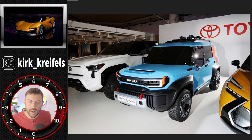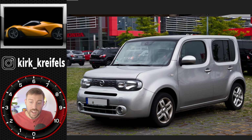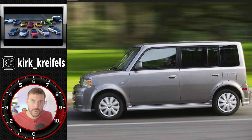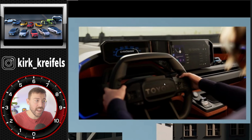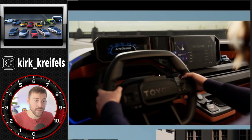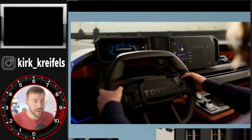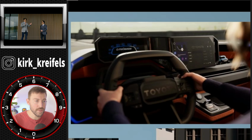So I'm thinking about it as something maybe sized like the Nissan Cube or even the first generation Scion xB, the little toaster. And we actually have our first look at the interior of the light cruiser. And you can see light cruiser, Yaris Cruiser on the digital speedometer here, but very minimal. Probably customizable to some extent.